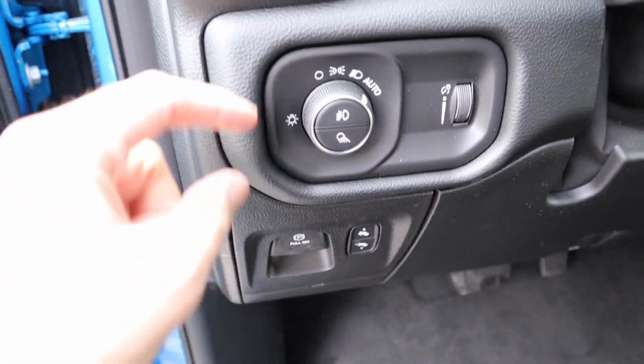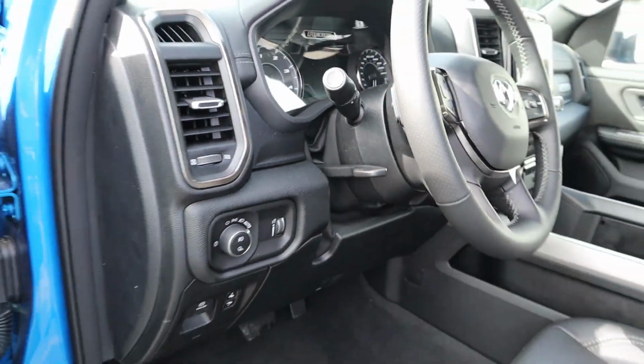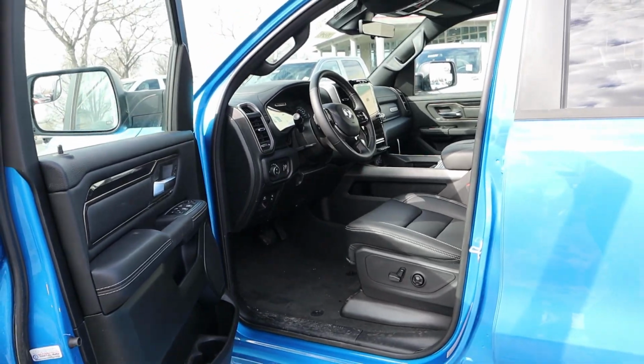The pedals are power adjustable, and then with the light controls, you've got the different modes, and then you've got the fog lights and the cargo light. The steering wheel is automatically adjustable, and there's one more look before we actually pop in.